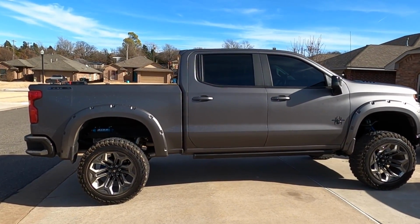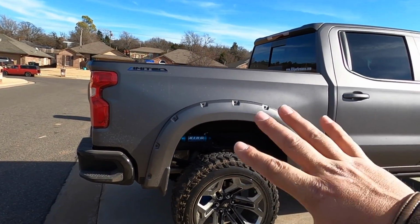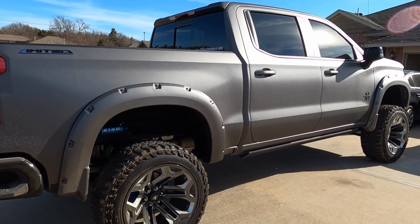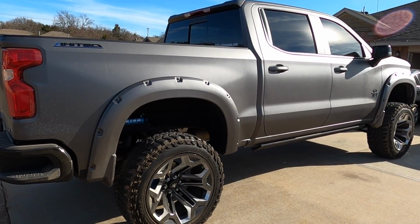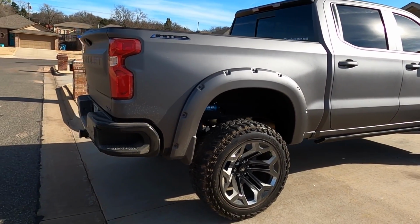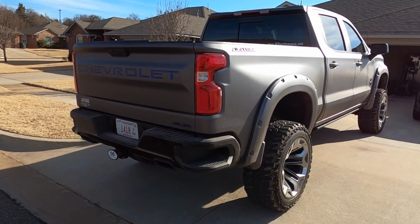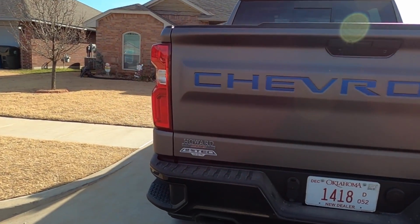Black Widow edition. This is by SCA, the company that completely customizes this. Anybody that knows what a Black Widow is, you already know. When they told me they had a Black Widow, I was like, I don't even know what that is. Never heard of it. Wasn't aware this existed. But here it is, and it is totally customized.